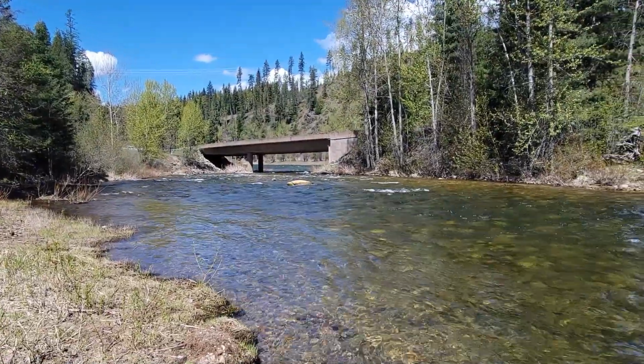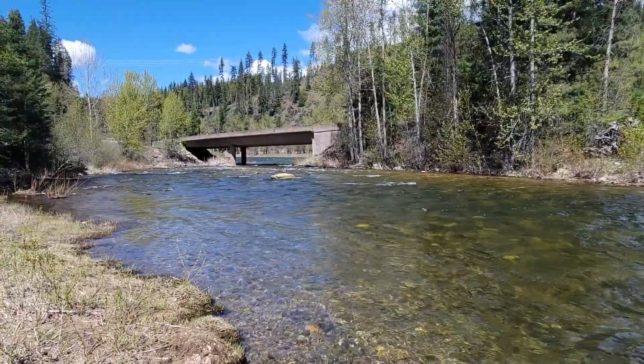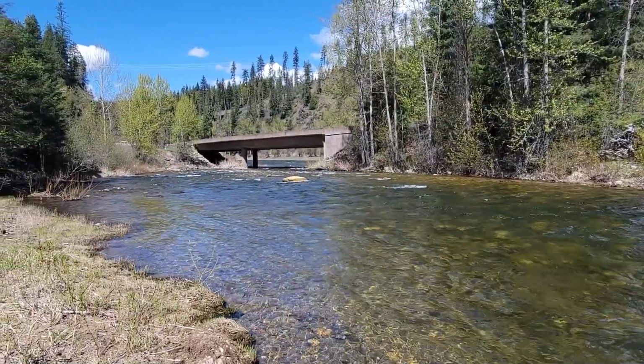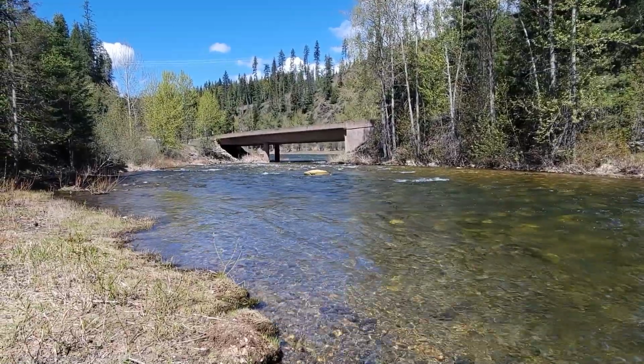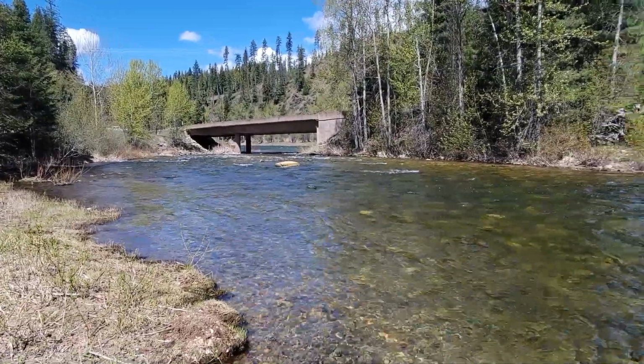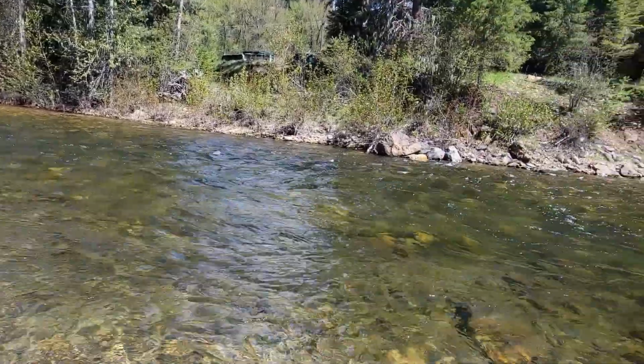Very scenic. The sound of that river. Or this is Marble Creek, but that's the St. Joe River that you see on the other side of the bridge there. It's where the two meet. Very nice sound. Very peaceful down here.